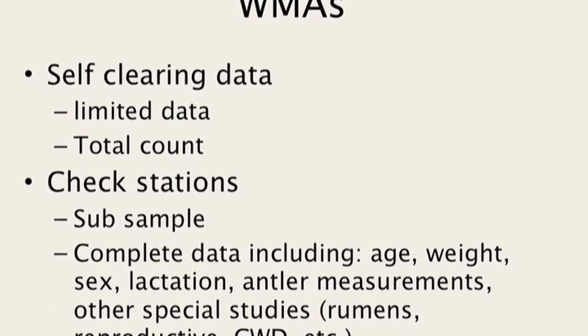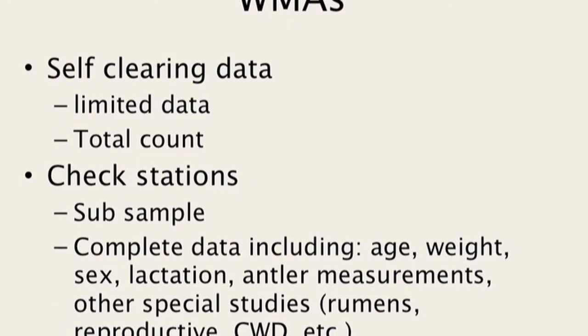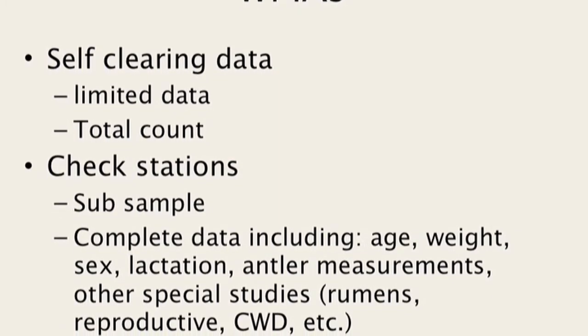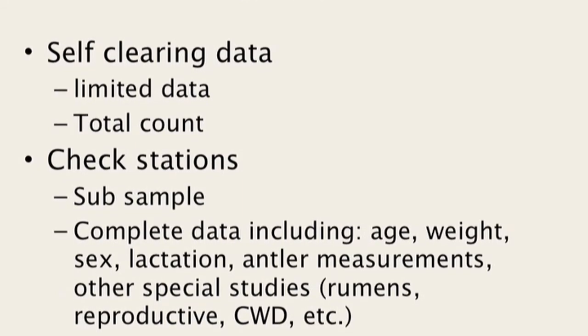Age, antler measurements, weight, lactation. Occasionally we'll pull rumens, look at food habits. We get brain stems and lymph nodes for CWD testing. And that's where we are able to gather the important data that we use to manage our WMAs.